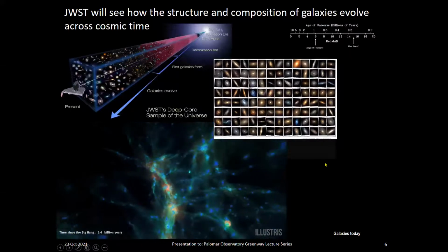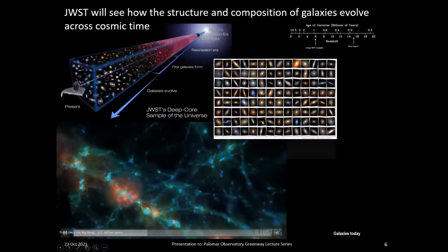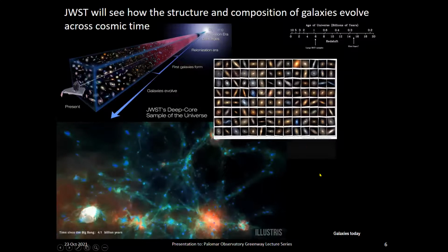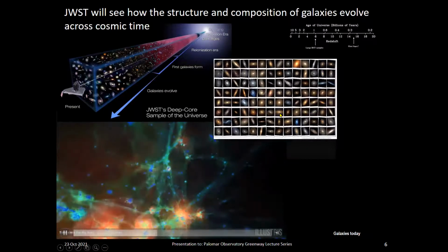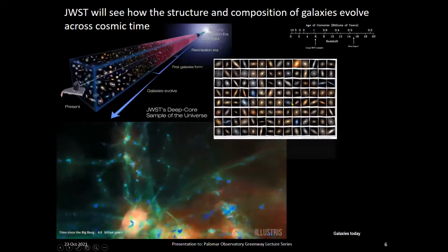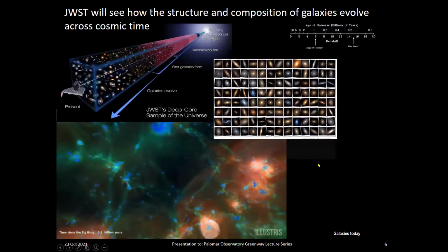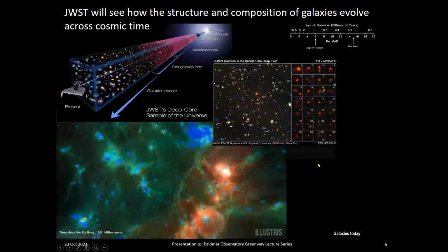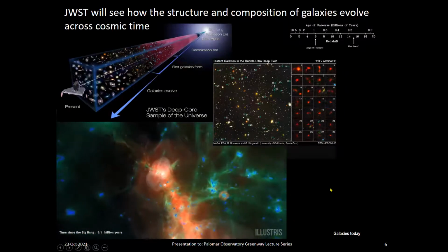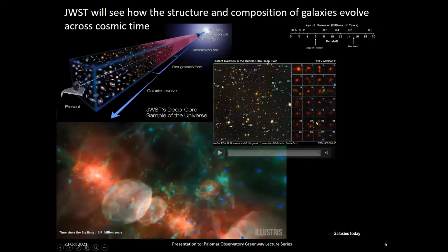Now, when we look at galaxies nearby that Hubble can see, the galaxies are very symmetric. They have very regular morphologies or symmetric shapes. Some have spiral arms, some have bulges, but they're very, very symmetric objects. When we use the Hubble to look back in time as far as it can see, the most distant galaxies that Hubble can see do not look like the nearby galaxies. Their morphologies are very irregular.